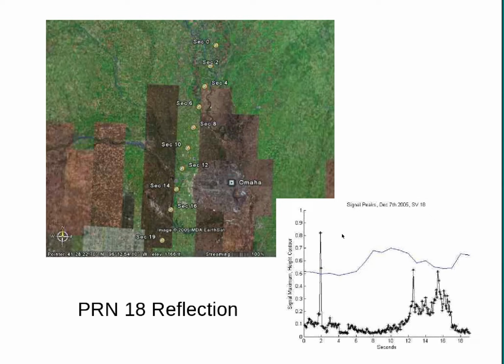Okay, here's my favorite reflection. This is from the UK DMC. I'll have another reflection from TechDemoSat. But this just shows the sensitivity to the things on the surface. What we have is the first 2 seconds. This is the data collection near Omaha, Nebraska. And in the first 2 seconds of data, nothing much happens.